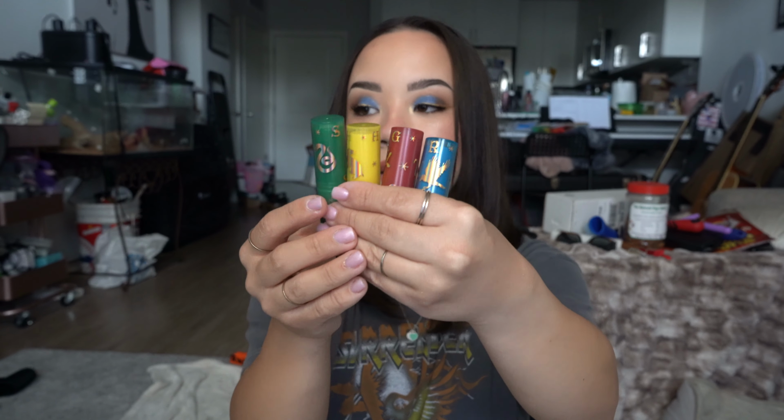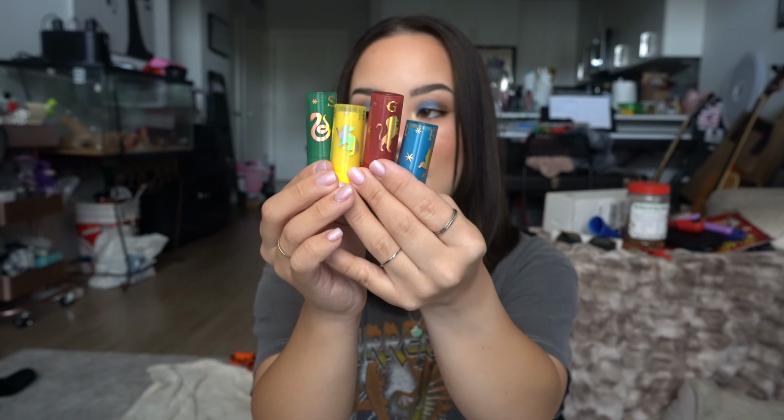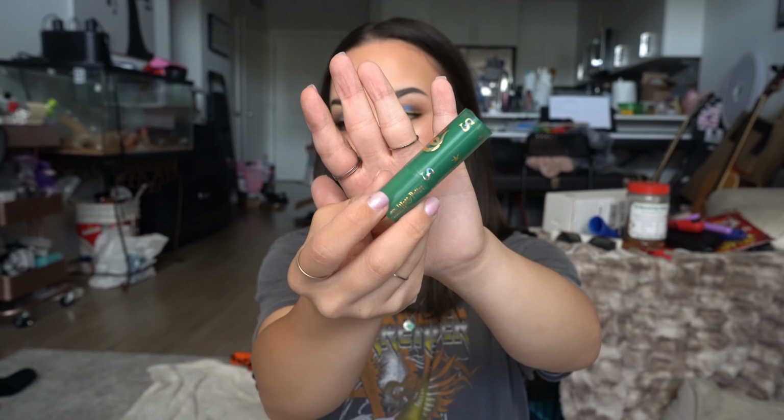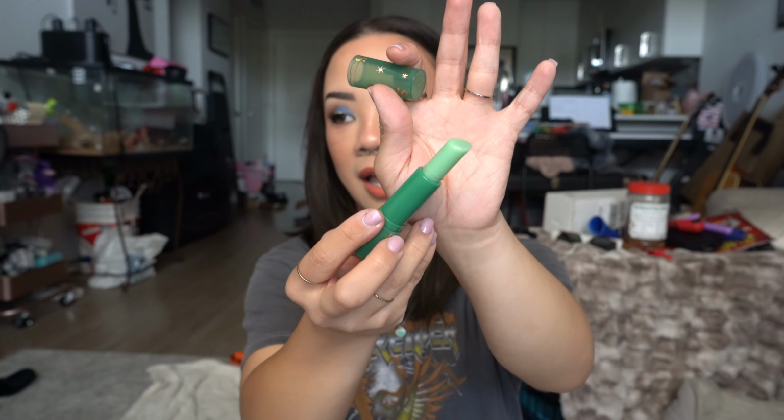Let's move on to the lippies of this collection. Let's talk about the lip balms. Honestly, the lip balm packaging is pretty identical to the eyeliner packaging, so I don't find it really necessary to show you the outer packaging of that. But this is what the balms look like. Again, they're going to have the icons of all the houses. So here we have the Slytherin one. It looks like this, and the balm shape looks like that.